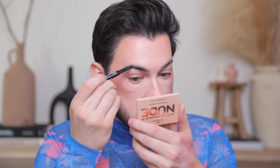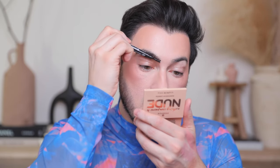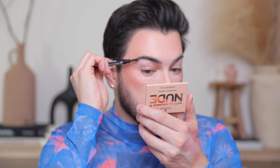It's nice though, it's creamy. It's gliding very lovely. Not too waxy, not too stiff. This could be a dupe for the ABH Brow Definer. I'm not even kidding. It has that same kind of edge to it as well. The problem is, again, the color arrangement. The color assortment is so horrendous. I don't even know what to do about that color arrangement. I really don't.